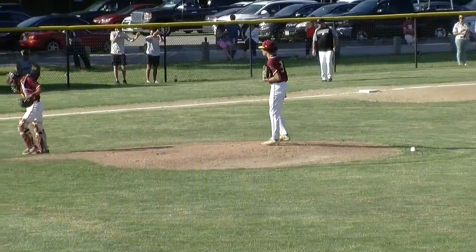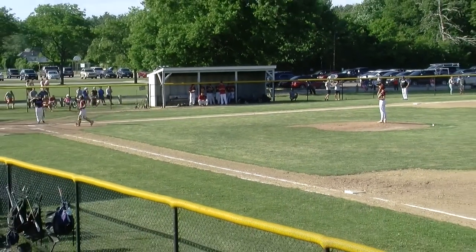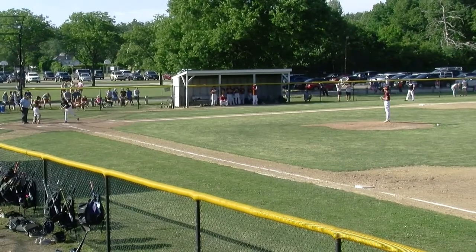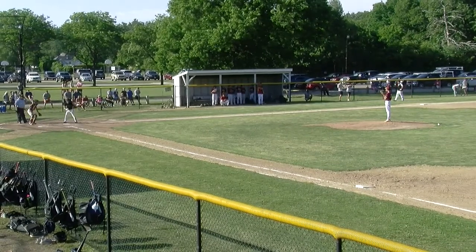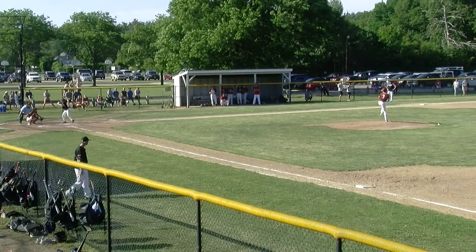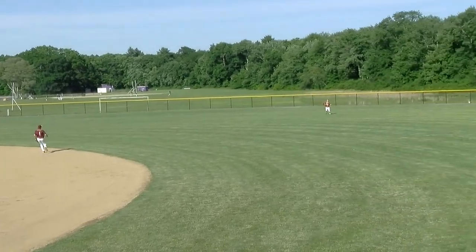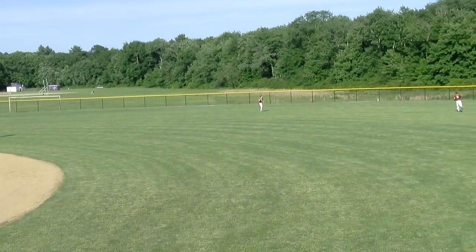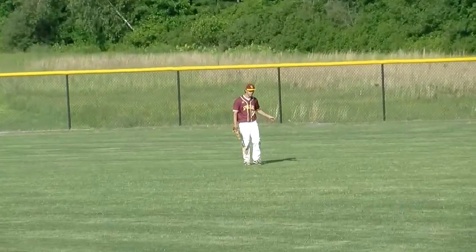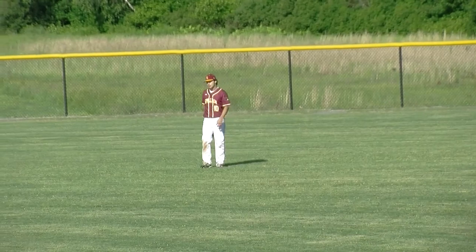And here we are at the bottom of the seventh. At bat for the Lancers, we have number four, Donahue. Donahue hits a bomb. Cardinal Spellman is there to pick it up for the first out against the Lancers. Strong hit from Donahue.